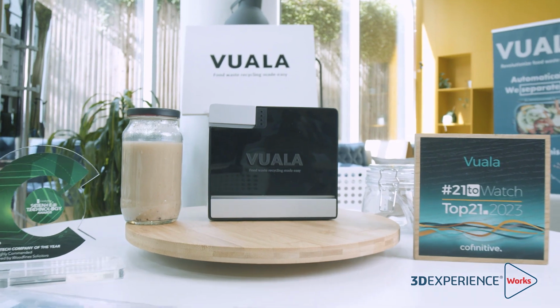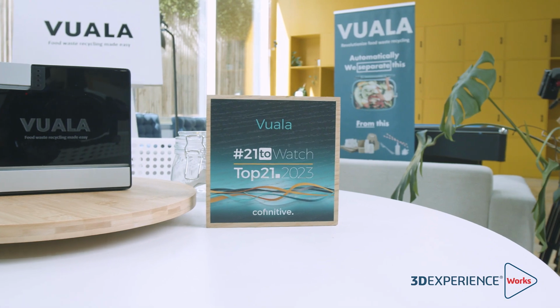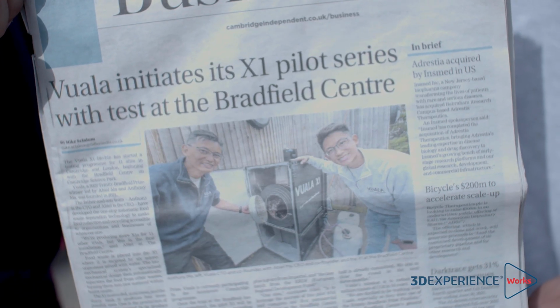So Vuala is a company that is making food waste recycling easy. What we do is we automatically separate food waste from other waste and turn it into raw material for energy production. My father is a scientist.